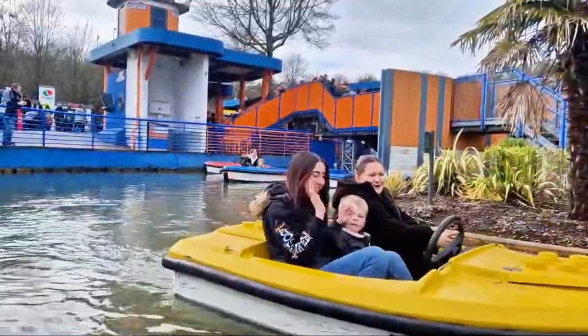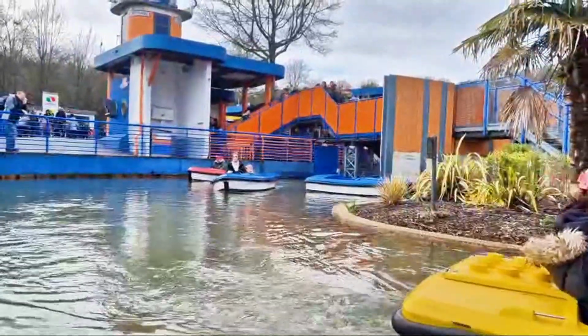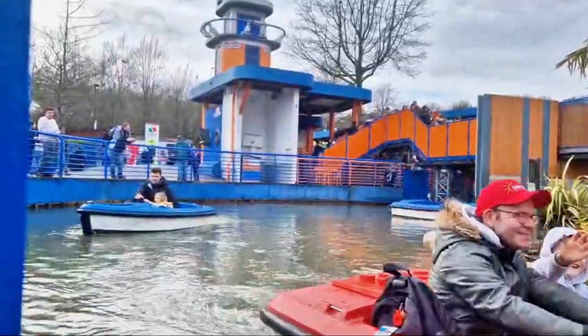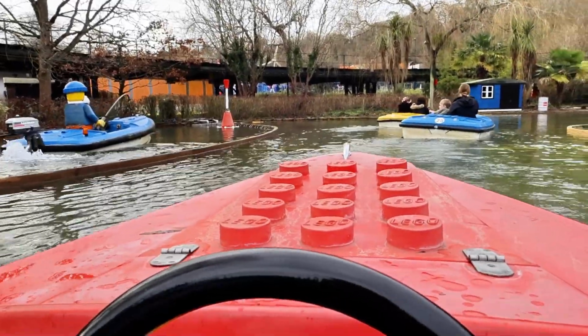I love this ride because you get to drive the boats yourself. Yeah, you will, I'll make sure of it. Well, that was a lovely little meander around, not Fairy Tale Brook, Coast Guard HQ there.